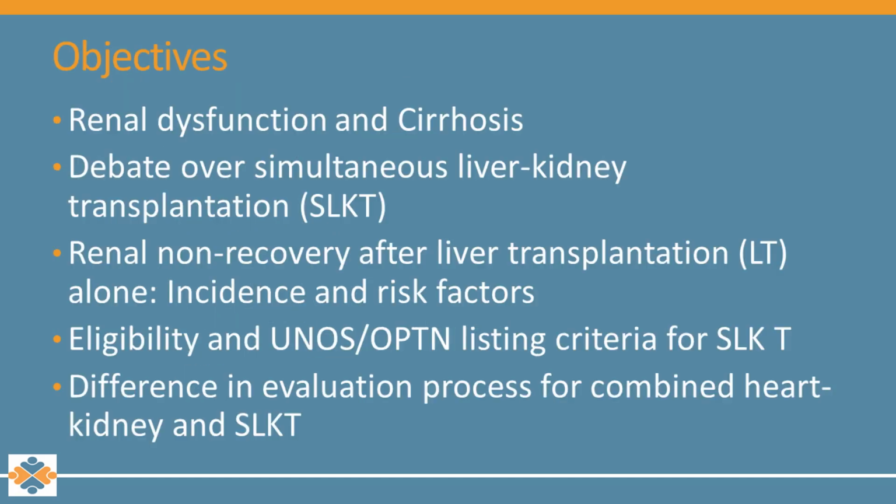So in this talk, we are going to learn about renal dysfunction in patients with cirrhosis awaiting liver transplantation, the incidence and risk factors of renal non-recovery after liver transplantation alone, and advantages and disadvantages of pairing kidney with liver, and newly minted medical eligibility criteria for simultaneous liver and kidney transplant and safety net option. And Dr. Aaronson will cover the combined heart and kidney transplant outcomes and allocation.